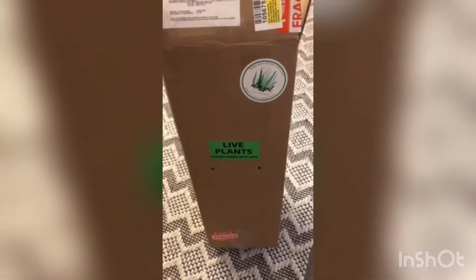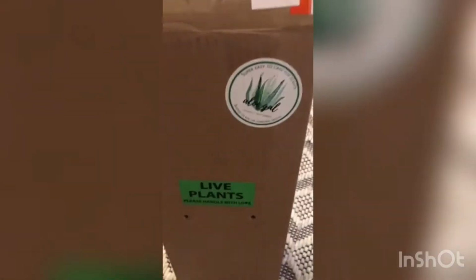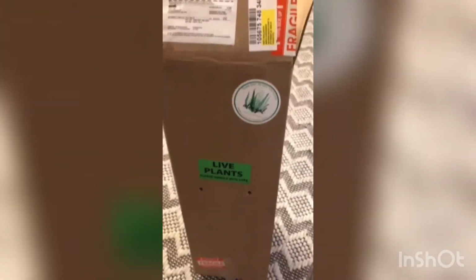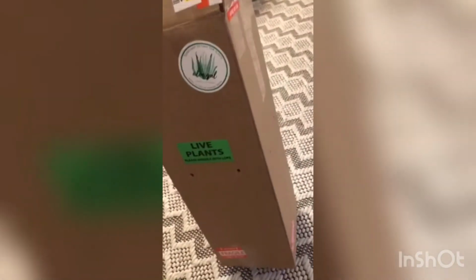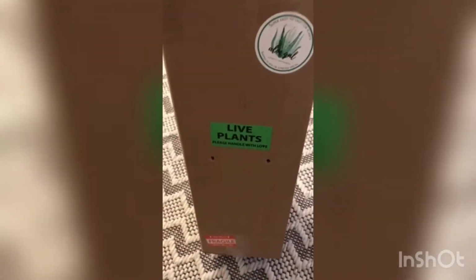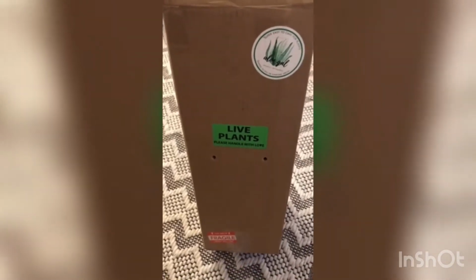Hey, so I just received my first ever plant in the mail from the Canadian company Aloe Gal. Super cute logo. I wasn't sure what type of box it would come in. It was shipped from Vancouver, but super sturdy, has some air holes so that the plant can breathe, and also just messaging on it so that people know to handle it with care.